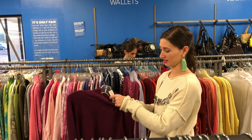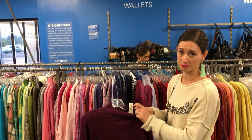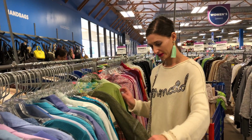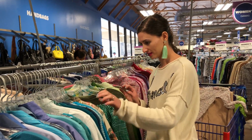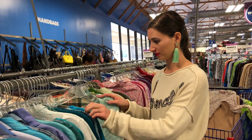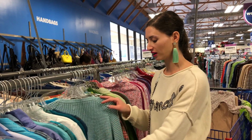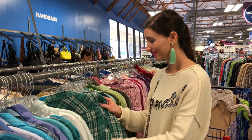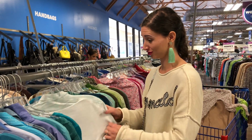This still has the original tags on it, so for anyone that thinks you can't buy stuff that's brand new at Goodwill, you are wrong. There are so many Old Navy and Loft pieces here. I know people go crazy for that stuff on Instagram, but even if you got it 50% off there, you can find it for even less here. And then you won't be supporting the fast fashion industry directly.